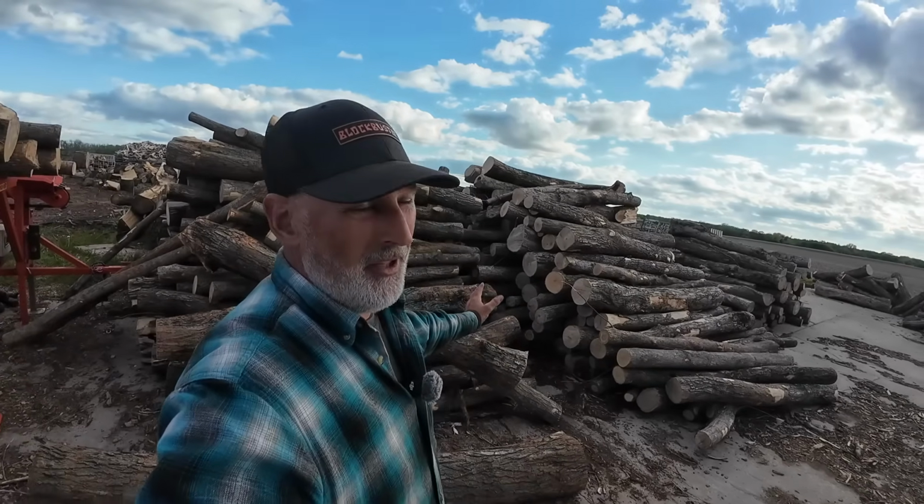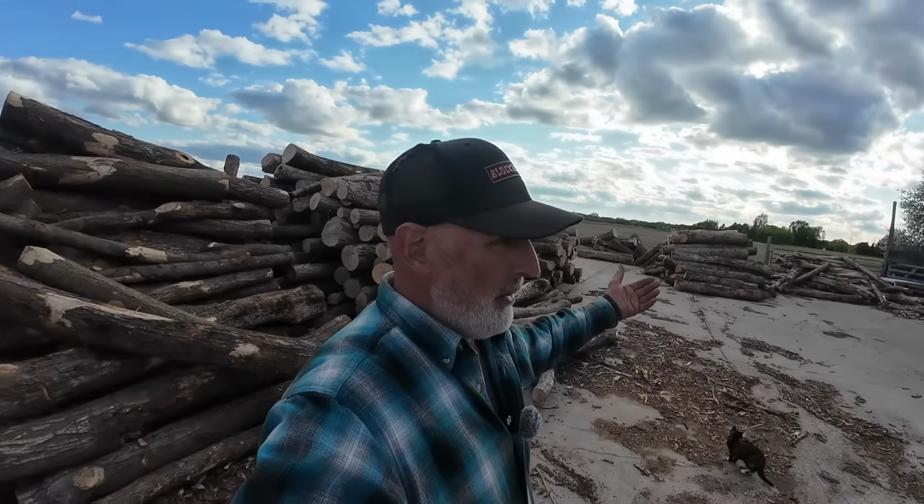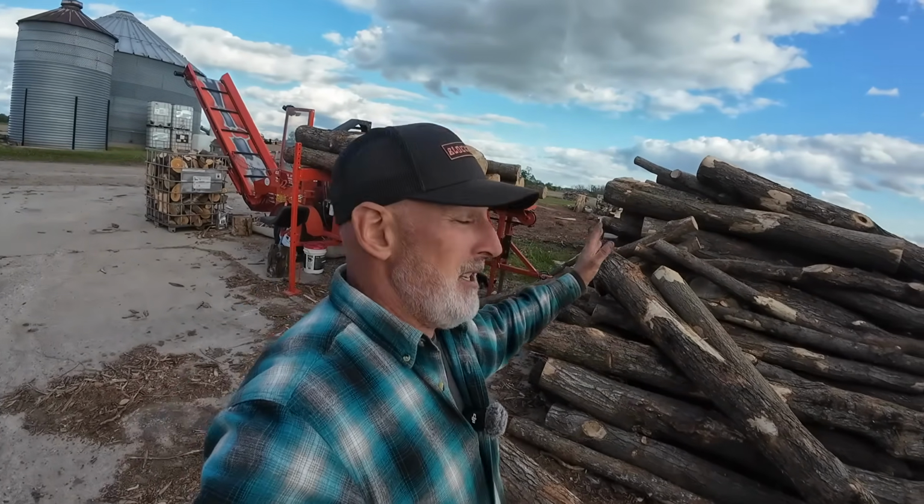I wanted to get more of this done. I wanted to get that oak done while I still had this machine, but I got so much other stuff to do. I've got all kinds of tree service wood out there to do. I've got bundles to do. We got bins to rebuild and a couple new bins to build. So I got lots to do.